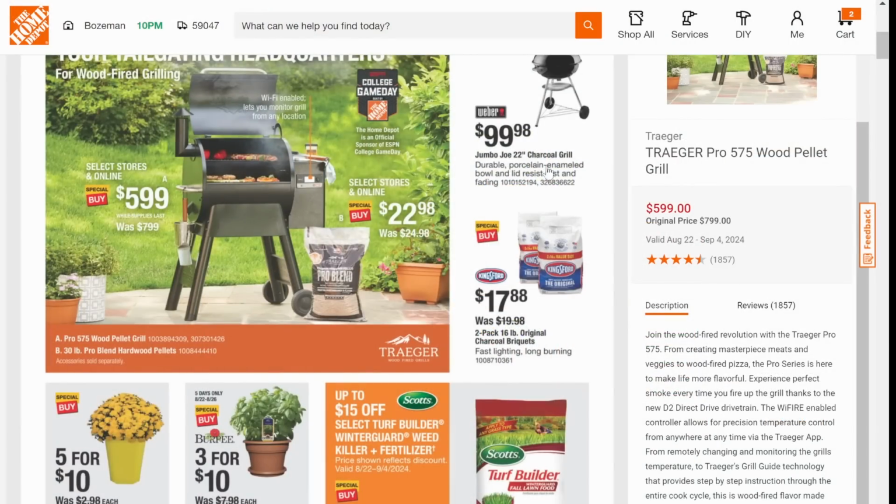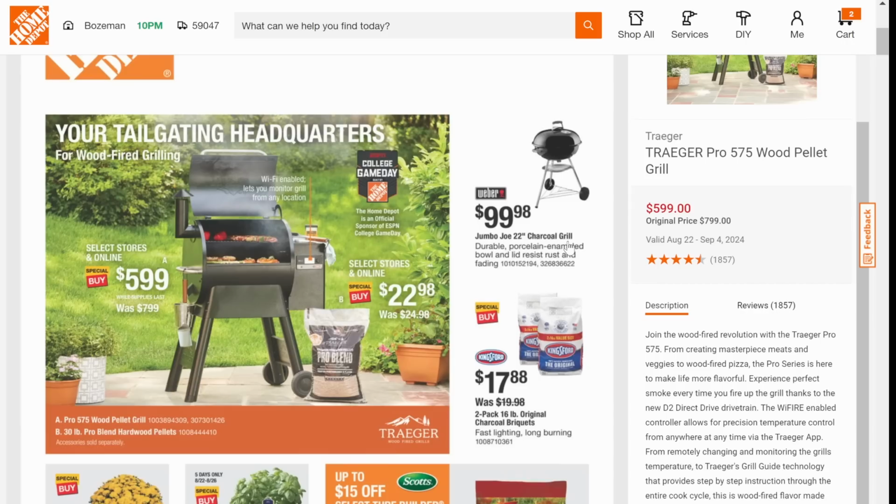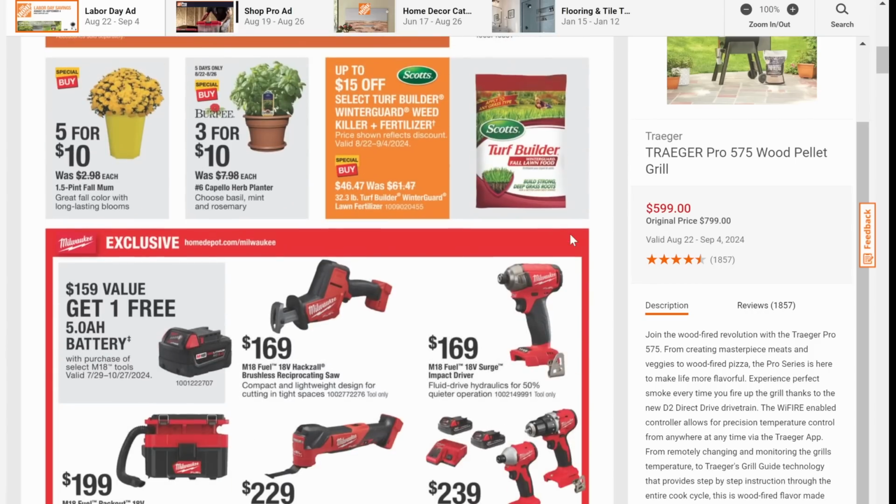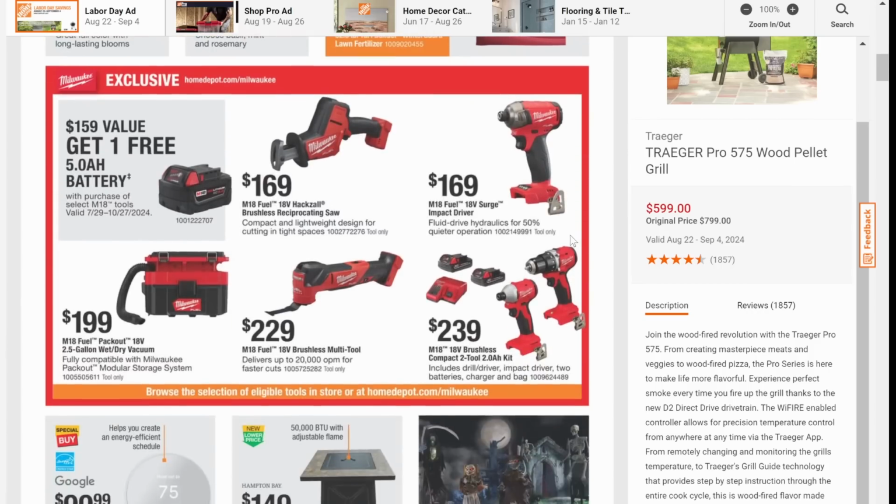We got the Weber. This is nice, 22-inch Jumbo Joe, your standard circular kind of charcoal grill. That's a nice one. We got the Kingsford charcoal right underneath it for $18. We got some perennials. We got some Scott's Turf Builder. We got the Milwaukee. We're going to jump through this one real quick because they're going to do a BOGO. That's going to be the big deal here. We're going to cover that later.